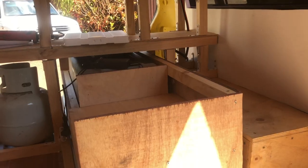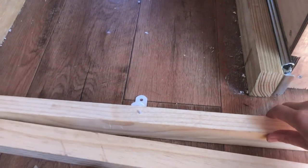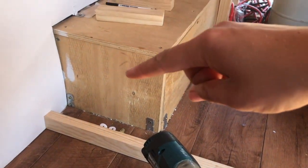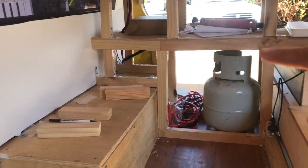And I am starting to make the bed frame. So I'm sitting on it right now. Well, not the bed frame, but I'll show you. So yeah, I'm starting to make the bed frame. I've just put this down. That's where the permanent bed will go, and it's going to go up to that line along here, and it's going to be like a bed frame.